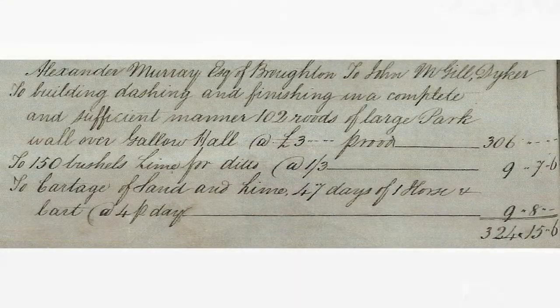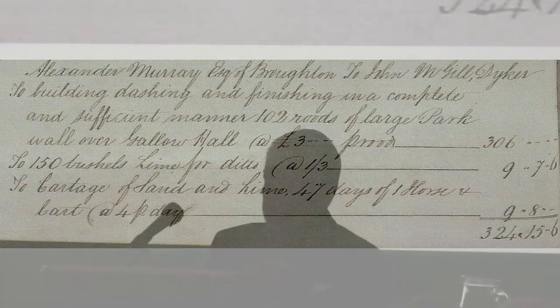From the records in the Kirkcudbright Sheriff Court papers, now in the National Records of Scotland, we know not only how much each diker built, but also how much the work cost. And the total cost of just this one section, as we can see, was £324.15 in 1823. I think that gives us some idea of just how much the Murrays were spending on estate improvement and showing off their position in society.